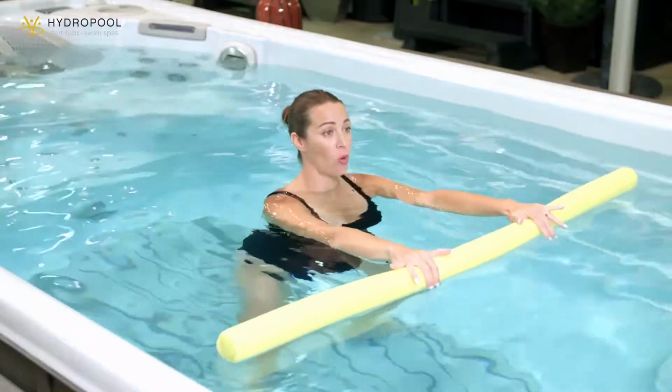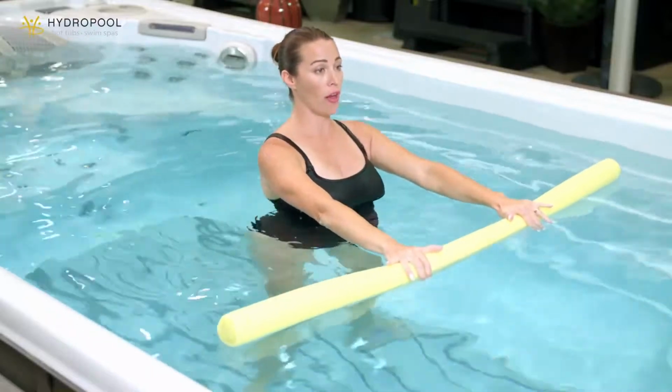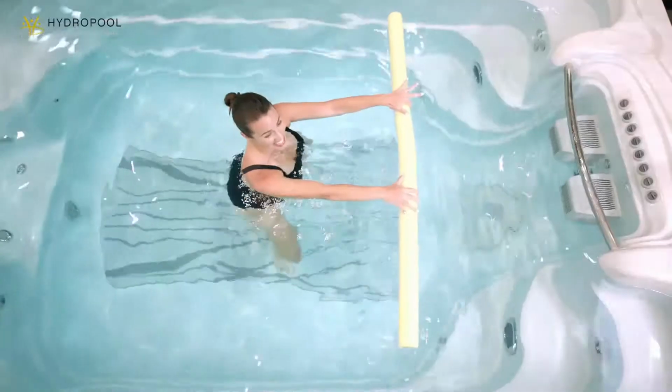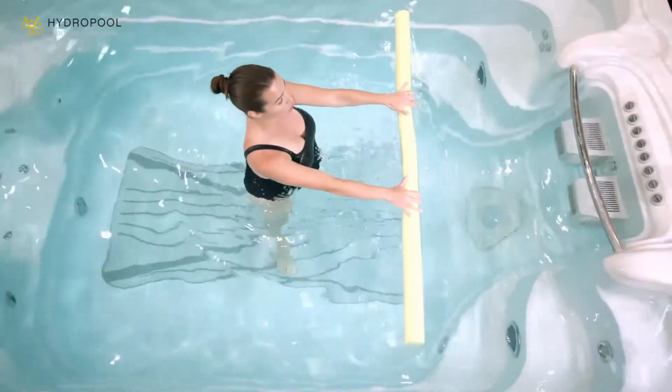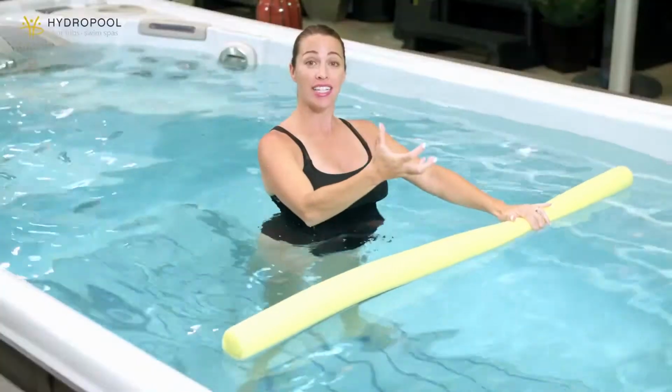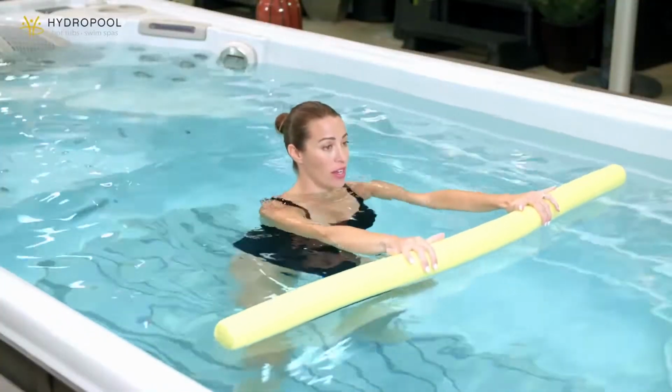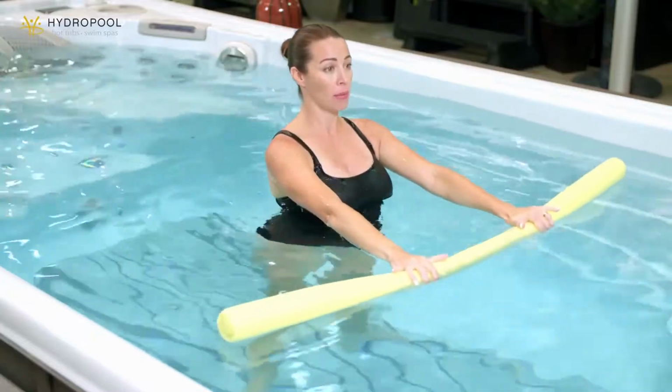Again, if the ankles being together is too much, you can always open up the feet a little bit. And then again, just lowering the shoulders under the water and then coming back to standing. You'll notice again that we're really having to keep the core engaged here, squeezing the glutes, lifting the kneecaps when you come up to standing. That will engage the quads. So inhale down, exhale up.